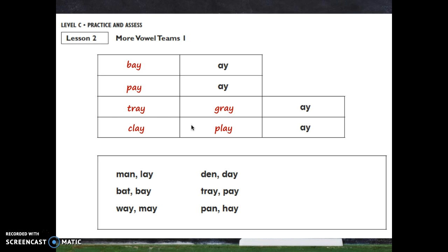For our next activity, we are going to work on saying some word pairs. So, for the first set of words, I have the words man and lay. Do those make the same sounds, or do those have different sounds at the end? Let's say it one more time. Say it with me. Man and lay. To me, those sound different, so I'm going to put a D next to those two sounds.